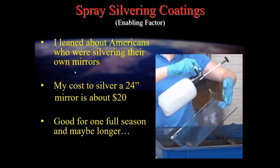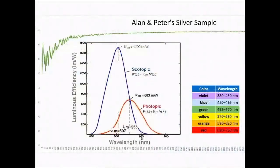So I learned about some Americans who were spray silvering mirrors. I think there was one fellow, Howard Benich out of Oregon, and Mike Clement. So those are the two I knew about. But spray silvering, and I label that as an enabling factor, because you can recoat a mirror. I did the math. For my 24-inch mirror, it costs about $20. It's good for about a season, and then you have to restrip it and recoat it again. But it takes about 2 hours, maybe 3 hours to do it by the time you clean everything up and give it a go.